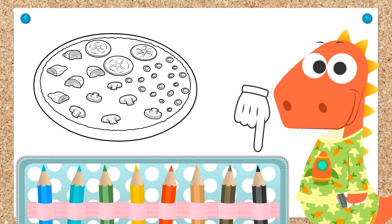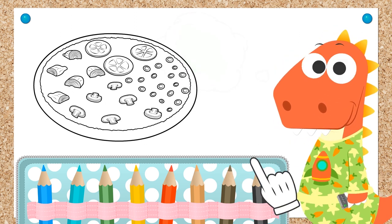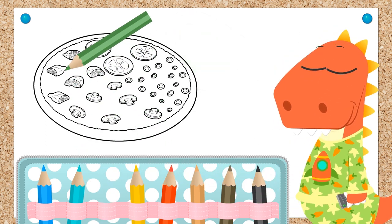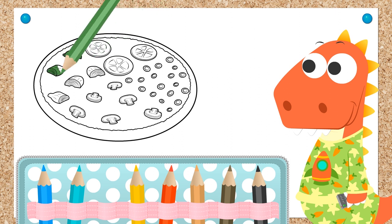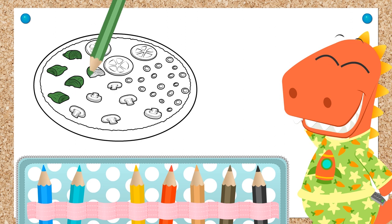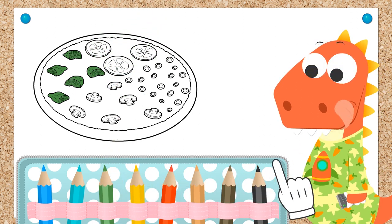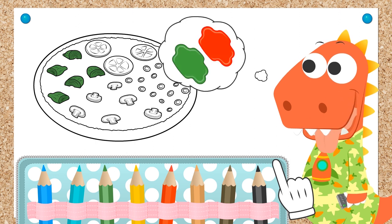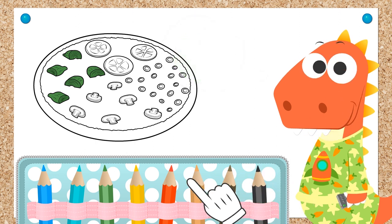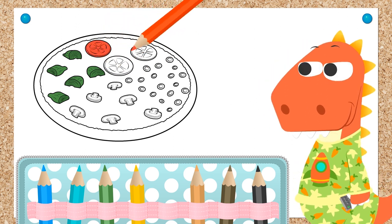Come on, what color do we use for artichokes? Well done, Eddie! You got it right! Let's only add a bit of it, because artichokes can make you gassy! And what color are tomatoes? That's right! They can be red or green! But in this case, we want them ripe, so we'll color them in red!